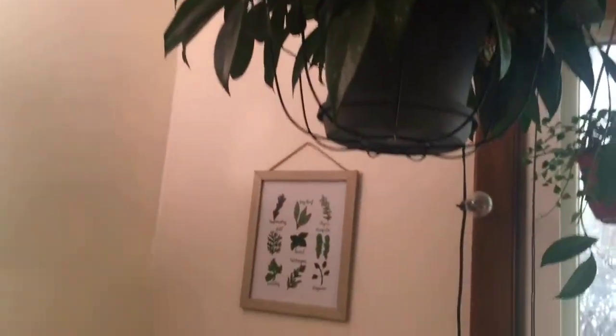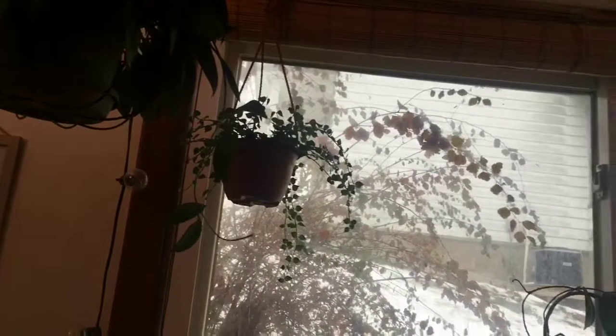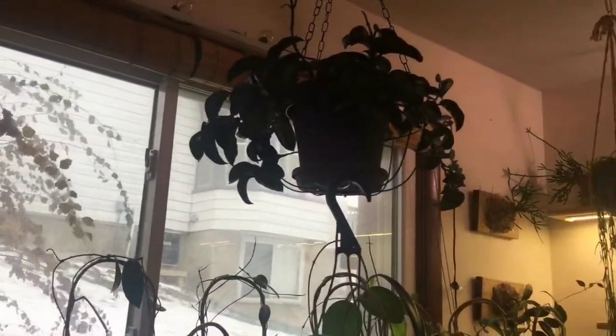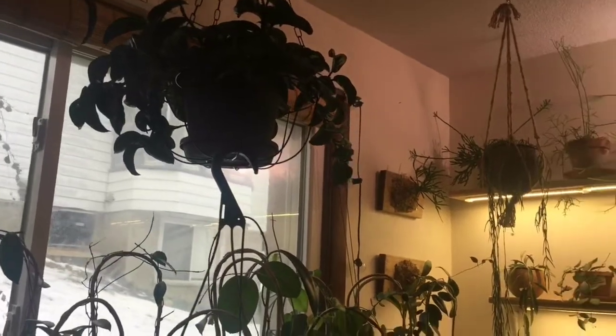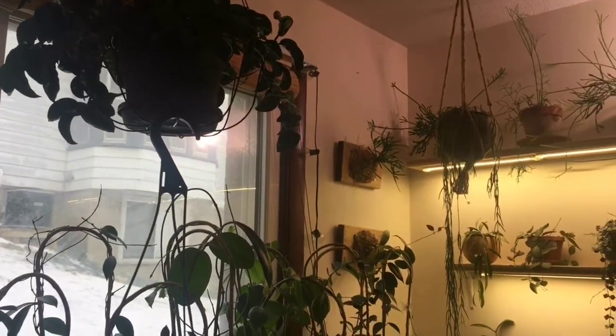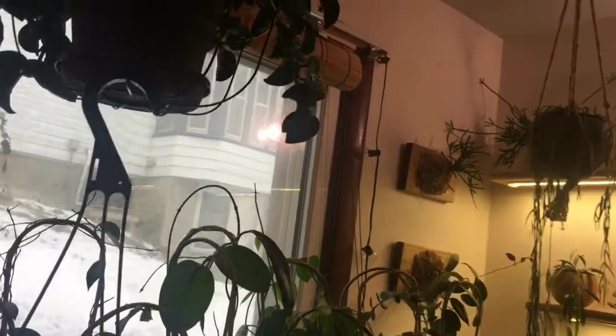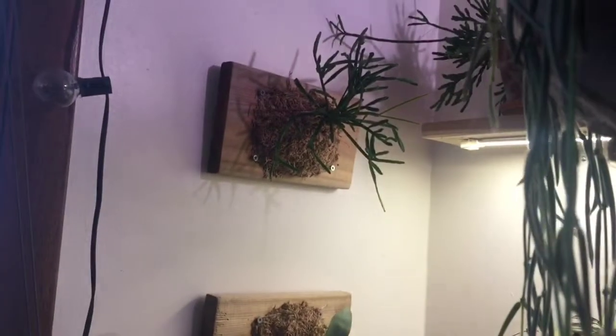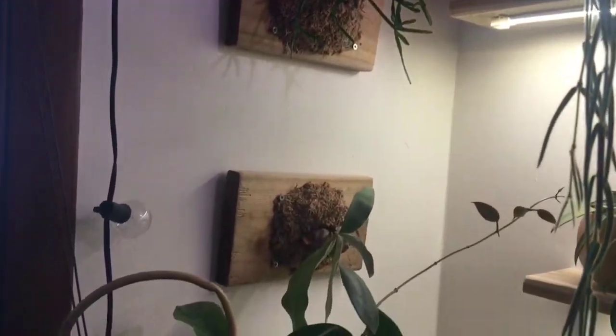As many of us plant owners know, hanging your plants is the quickest way to free up shelf space and also add that instant indoor jungle vibe to your room. If you can't hang your plants from the ceiling, try your walls. The wall mounts here were made from leftover cedar board, sphagnum moss, and fishing line.